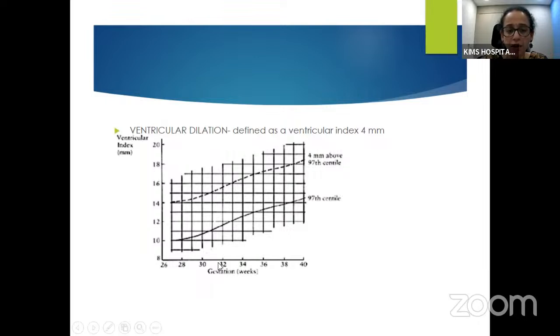Suppose it is for a 32-weeker baby, and the measurement is more than 15 mm. If it is 16 mm, it is 4 mm above the 97th centile, which is the action line. For a 32-weeker baby, it should be less than 12 mm, so if it is 11 or 10, then that is normal. This is the 97th percentile, and 4 mm above it is the action line where we have to do the intervention.